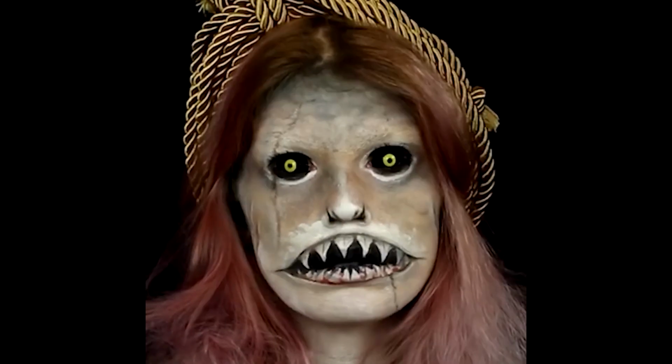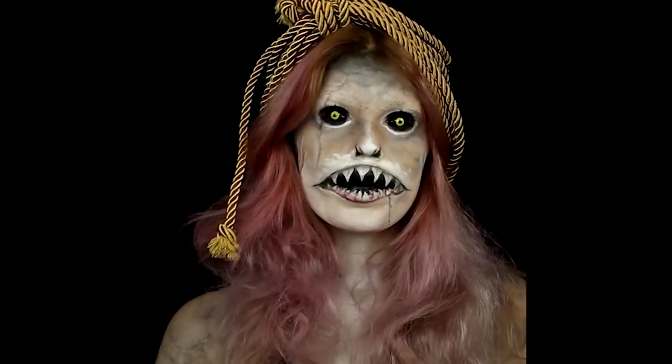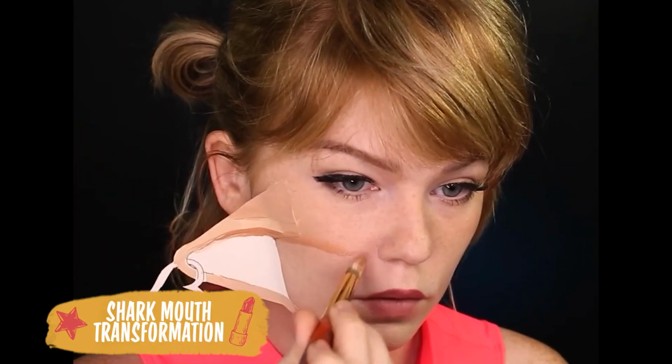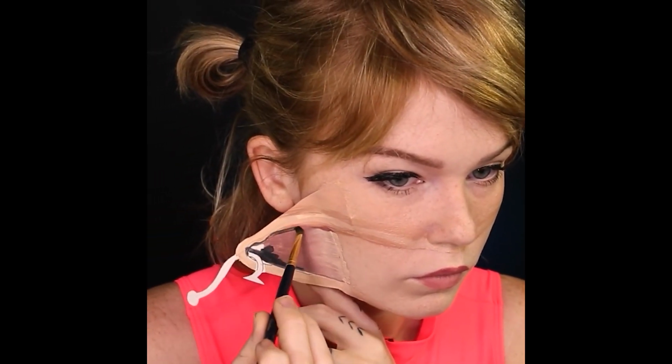A good way to sell a cute but creepy look is to always use the skin as an element of the illusion. So for instance, the shark look that I did, it looks like my skin is being pulled off to the side by a hook, and underneath is a shark's mouth, even though it's kind of on a regular person's body and I have beauty makeup on. It kind of combines the two things just by nature of using the skin as an element.